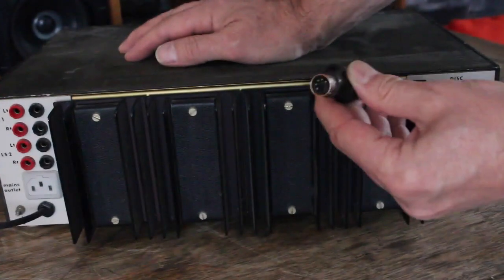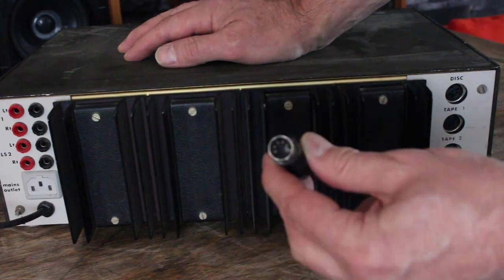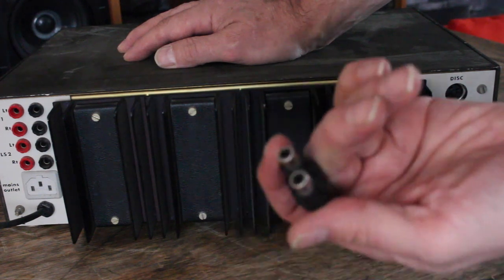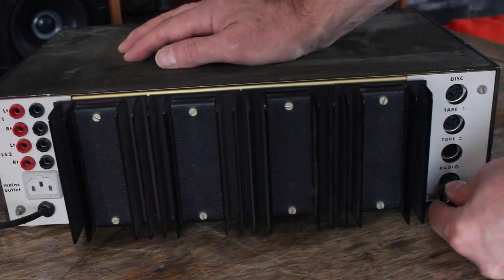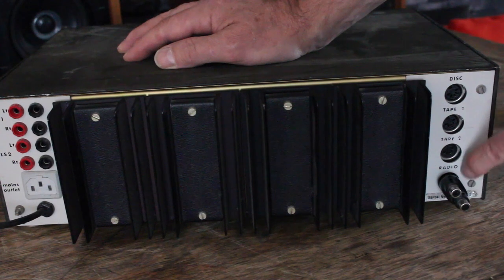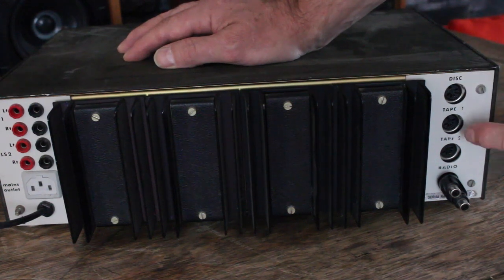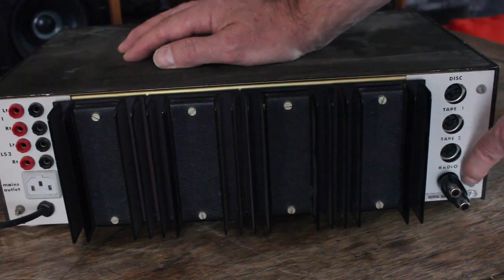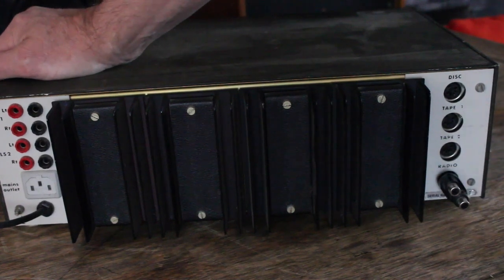So here we have, the thing that a lot of people don't like, these are DIN plugs, 5-pin DIN plugs, and this is my adapter. So you put your phono plugs in there, and this goes in here. So you've got disc, tape 1, tape 2, radio. You can put your CD or your iPhone into any of those. Not disc, that's turntable obviously, but this is the same level as the CD. I think the radio might be a slightly different level to the tape, but you can try it and see which sounds best. But put your CD or whatever in any of those, so you're fine for inputs.